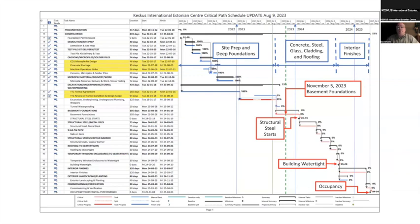First is site prep and deep foundations, which are complete and behind us. Second is superstructure, which are items like concrete, steel, glass, cladding, and roofing. And third is internal finishes, things like flooring and paint, drywall, etc.